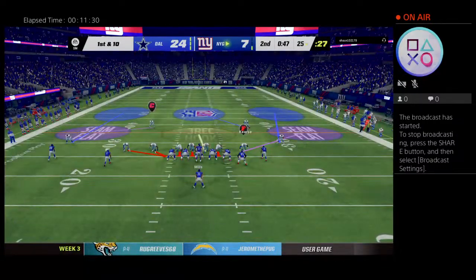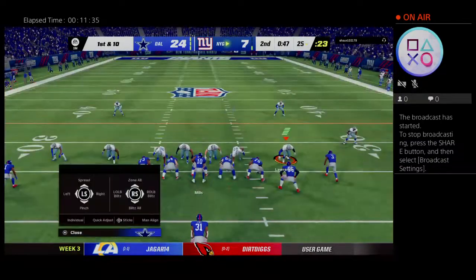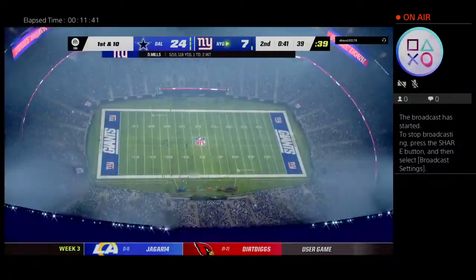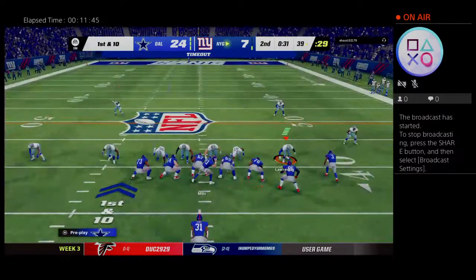The Giants offense at the line, ready to begin their next drive. I don't think they need to be reminded of the situation here. I mean, the clock is dwindling. 3-score deficit waiting for them at halftime unless they can get something on the board here before intermission.